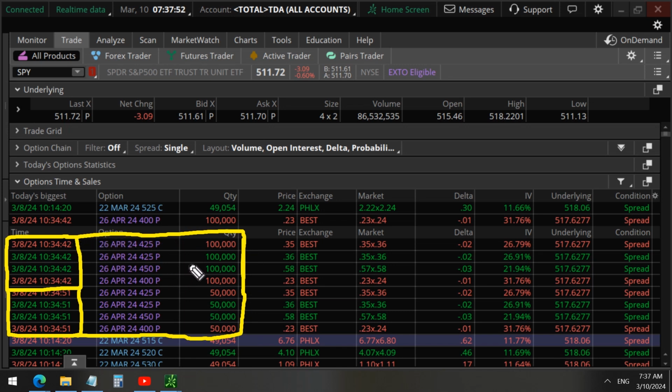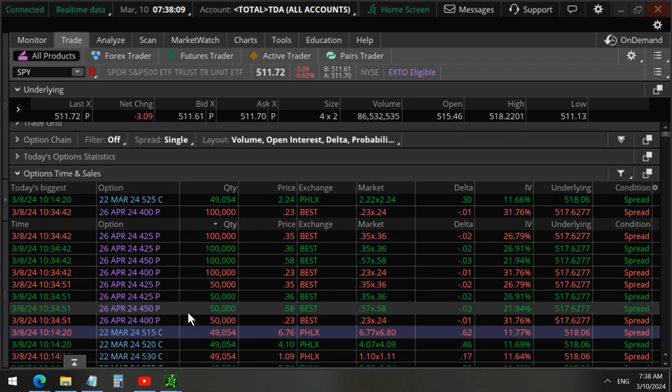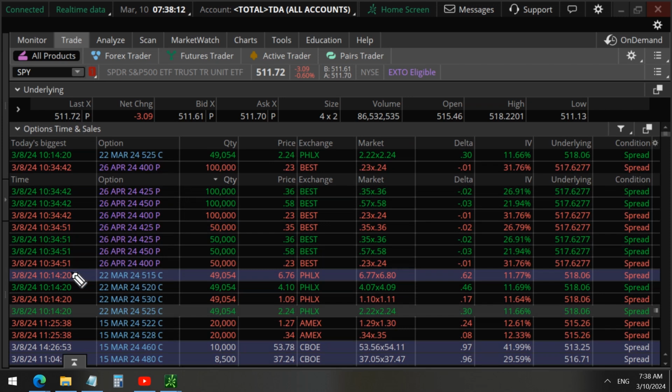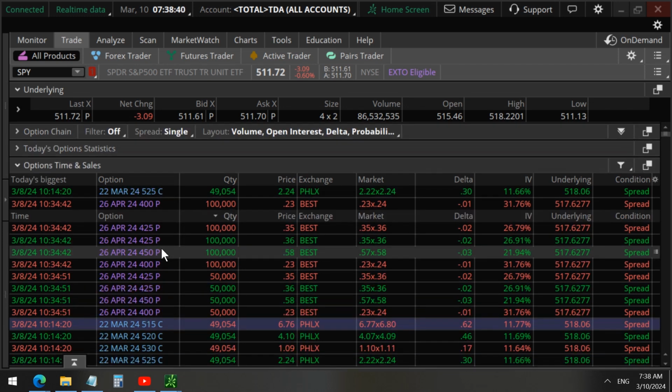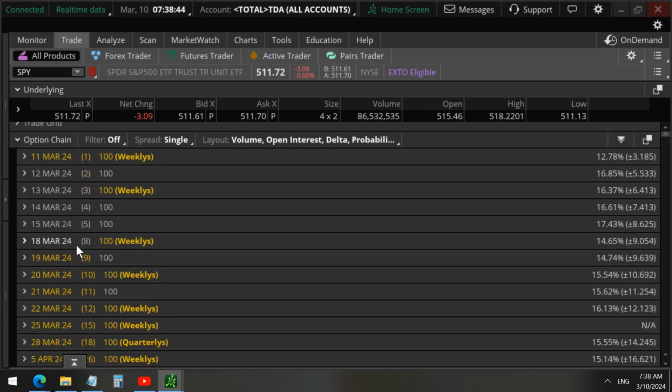Okay, so we will analyze what this means here for these April 26 options at the 425 strike puts, 450 strike puts, and the 400 strike puts. We will also take a look at this trade that happened 20 minutes before, at 10:14 as well. This was right here for these 49,000 contracts expiring March 22. So this is more near term, in the shorter term, so we understand what they are doing in the shorter term. Okay, so let's get to the first one, April 26.